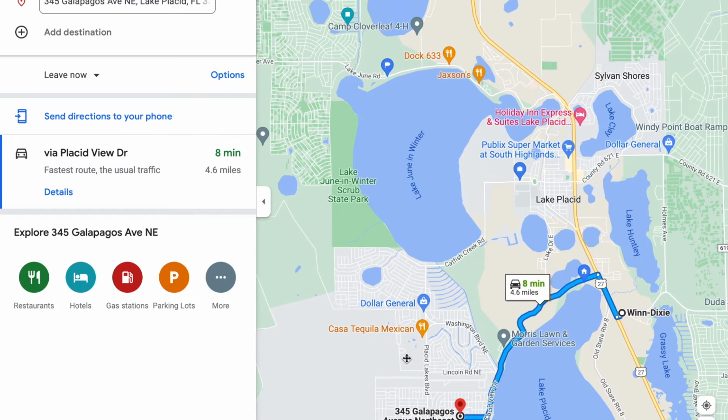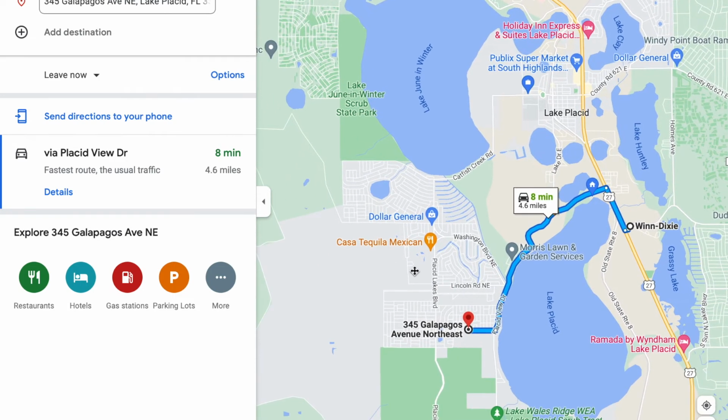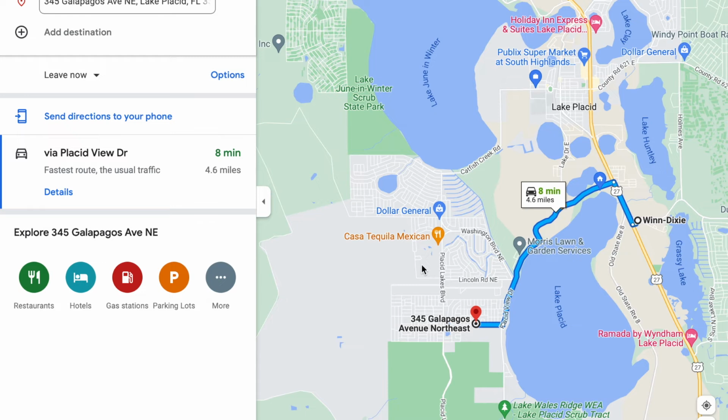Let's see, what else is kind of fun? So Lake Placid itself is a really nice little town. It's not big. We don't have a lot of really big stores like Home Depot and Lowe's, but we do have a lot of Dollar Stores and Dollar General and the smaller stores, and we have quite a few restaurants here. So there's plenty of things to do, especially lake related.